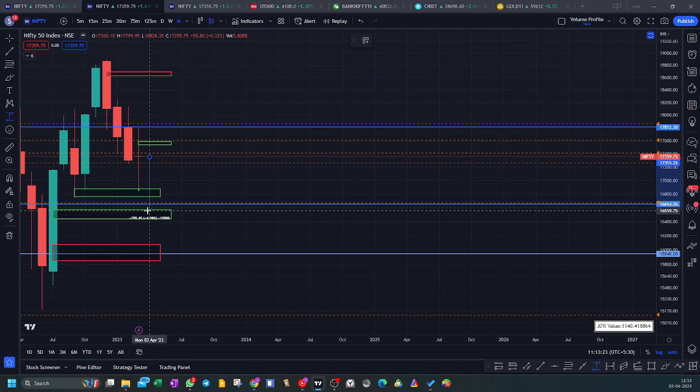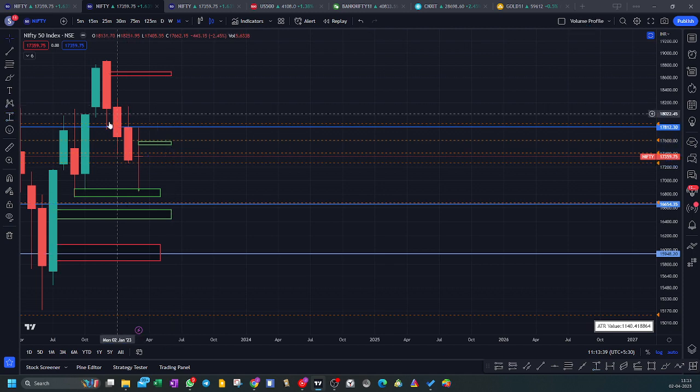But we need to be careful on the bearish side because the VIX might rise and the momentum might pick up. But on the bullish side, if the market is moving, the VIX might further drop. So the momentum on the upside will be limited to 650 to 700 points. So this is the overall perspective for the month.